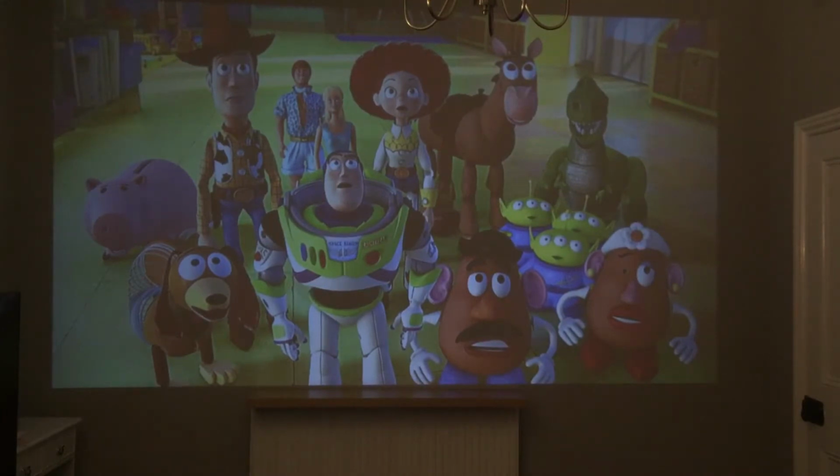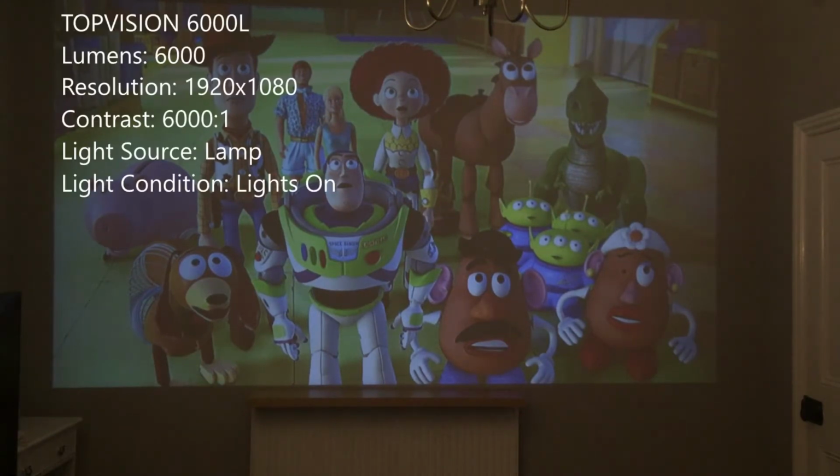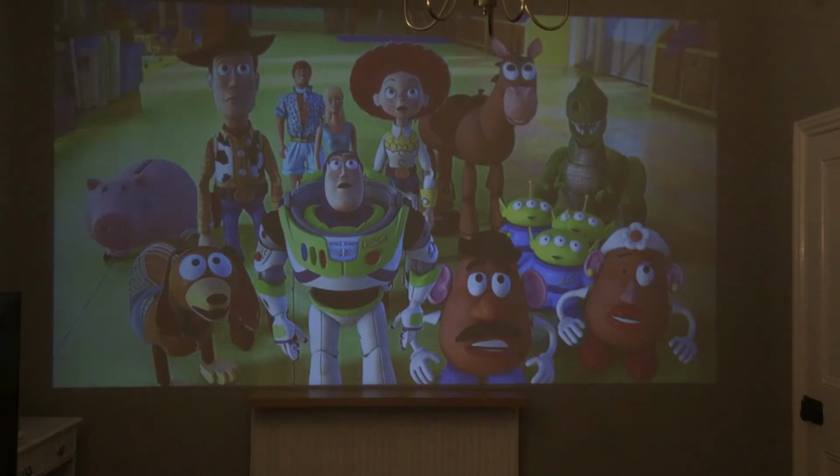Before I start the clip, the film I've chosen is Toy Story 3, and the reason is because it's animated, there's lots of colours in it, so you'll get a better idea of how good each device is. So this one is now, the first one, the Topvision Budget 6000L. Starting now.